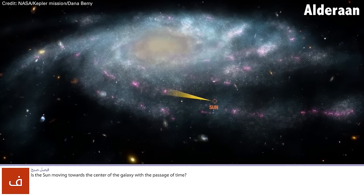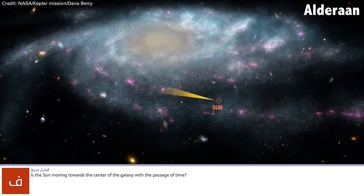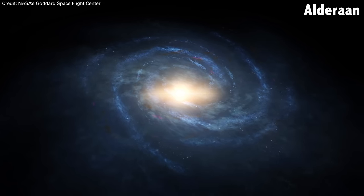Faisal, is the sun moving towards the center of the galaxy with the passage of time? As you probably know, there is a supermassive black hole at the heart of the Milky Way with 4 million times the mass of the sun.